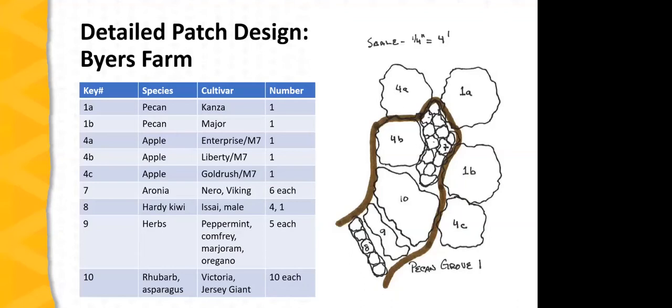Now, number 7 is Aronia. These are woody shrubs. There's going to be room for 12 in that area between the pecans and the apples. As time goes by and we begin to have more shade in that area, then likely I'll be removing the Aronia, planting something else that can take partial shade, and moving the Aronia somewhere else. But early in the life of the food forest, there'll be plenty of sunlight to support Aronia. I've chosen Nero and Viking because those are berry types of Aronia. They produce good crops of berries.